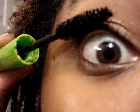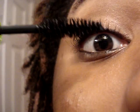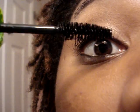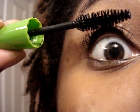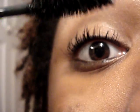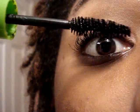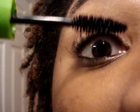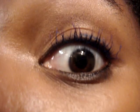Ready? So, you know, I really like the wand of the regular one better just because I'm more partial to smaller wands. I can get in my inner lashes easier with them. And that's just my personal preference. However, I guess Maybelline's assuming that the bigger wand will attribute to bigger lashes. I don't know. I guess it's a personal thing. But I do see a little bit more volume with that one. You guys see the difference?